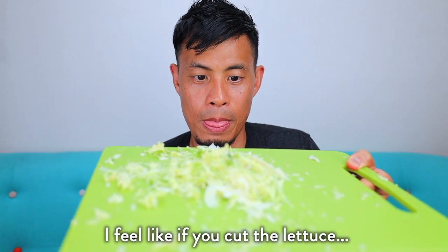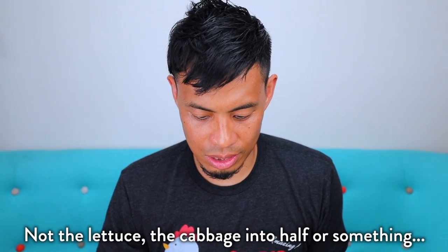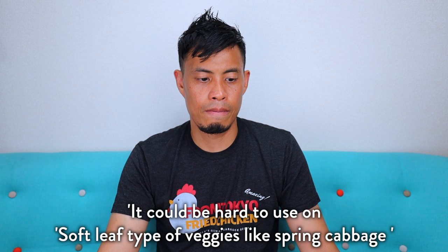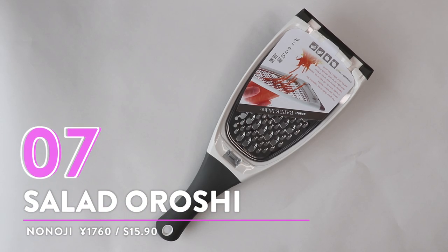Would you use it? I feel like if you cut the cabbage into maybe half or something. Oh yeah, I keep on saying lettuce, but it's probably cabbage. Oh, it clearly says, 春キャベツなど葉の巻きが柔らかいものは調理しにくい場合があります。 Oh, really? So we should have used a harder cabbage. Fair warning, so there you go. If you want something just a little bit easier, use a harder cabbage. The Salad Oroshi by Nonoji.